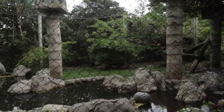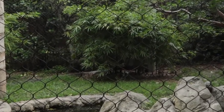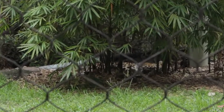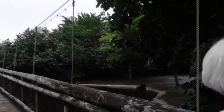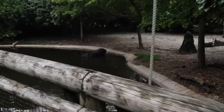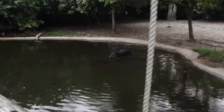All of the cats are hiding from the heat. You can see some spots back there. This is Fiona the Jaguar. Sleeping. He's going for a swim. It's so cute! It's like a lamb.